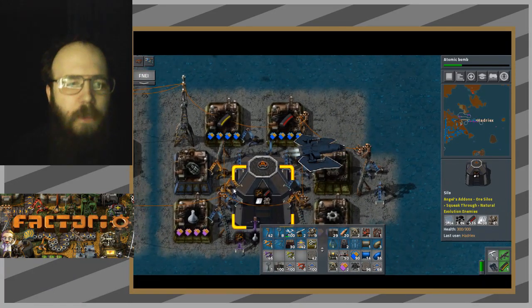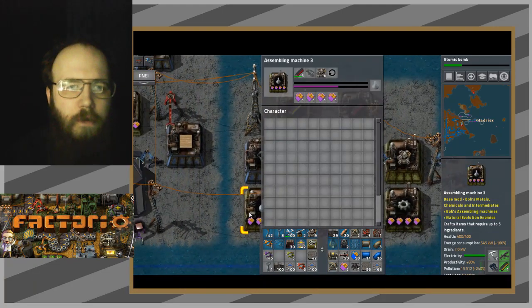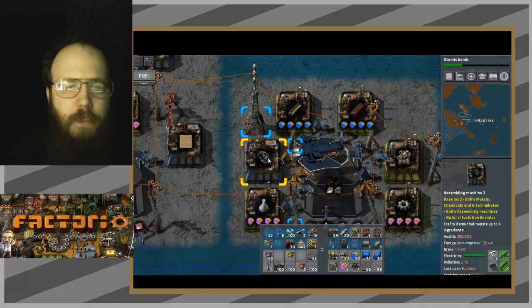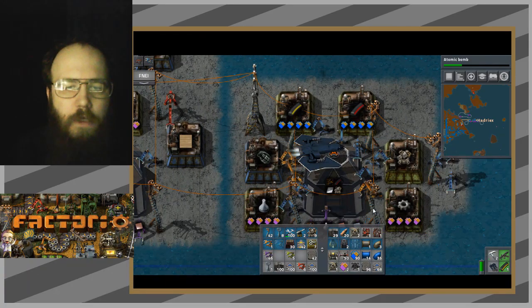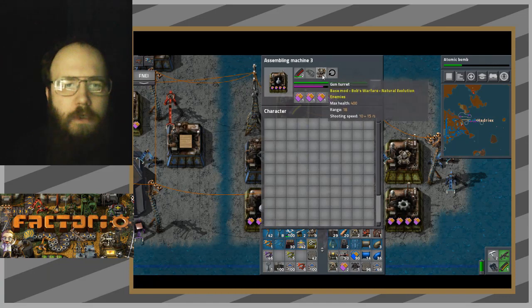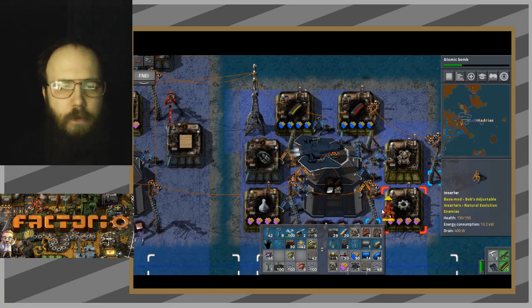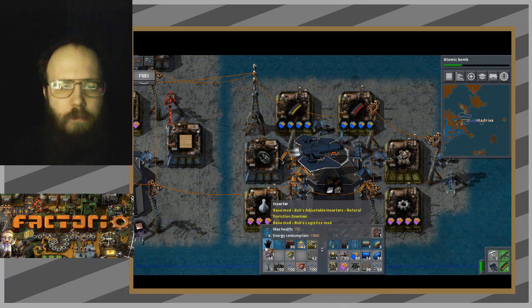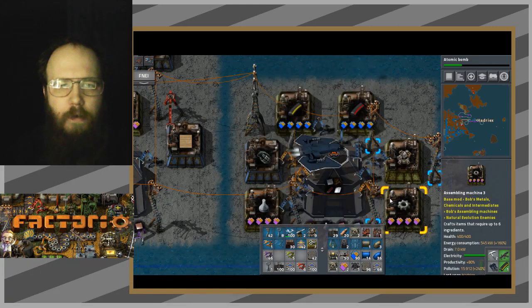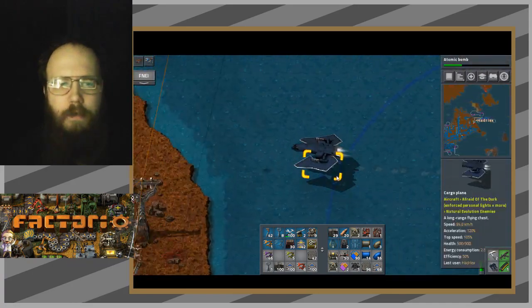Okay, yeah, you don't need steel. You have no need for steel. You just need the grenades. Interesting. Yeah, you've got 80 of those. Should probably turn these back on. Maybe I'll let the grenades build for a little while, eh? Eh? Yeah. Alright.